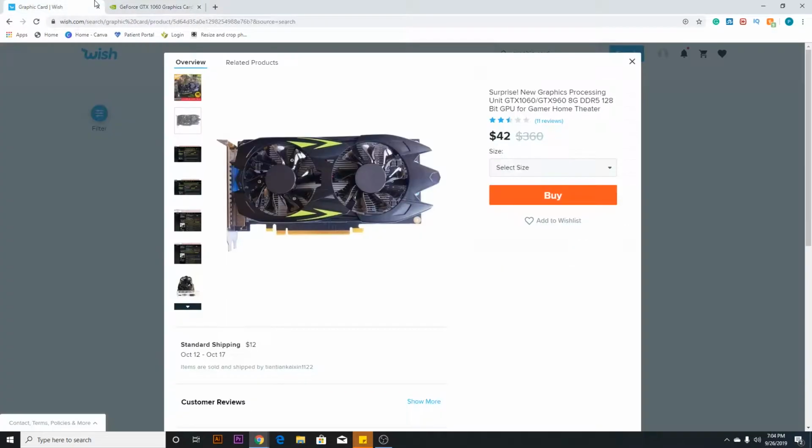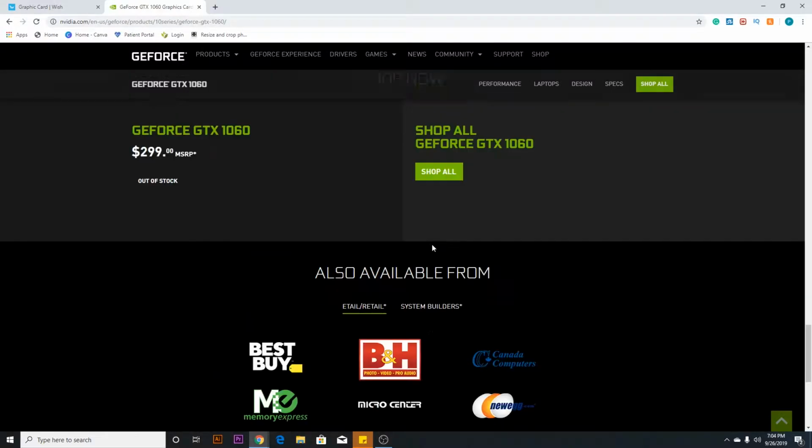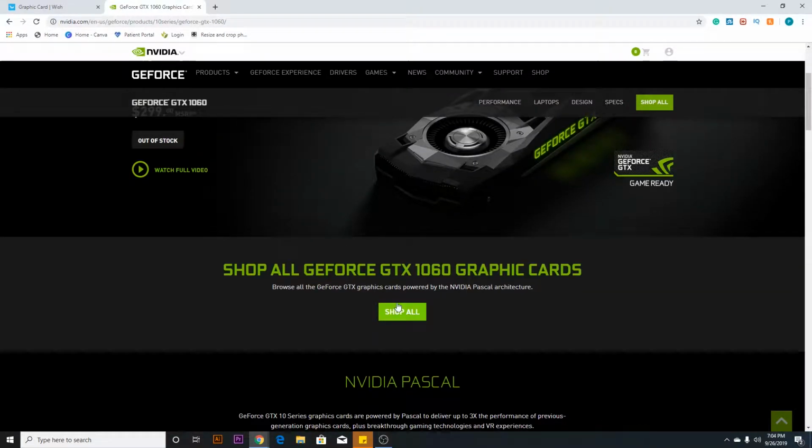You don't see any 8 gigs, right? The other website shows 8 gigabyte. Now, why would they show that? The official NVIDIA makes the graphic card chipsets, and they sell them to other companies that manufacture graphic cards. I can tell there's no 8 gigs, so you can tell that's a fake graphic card already. There's no 8 gigs in the GTX 1060 graphic card market.